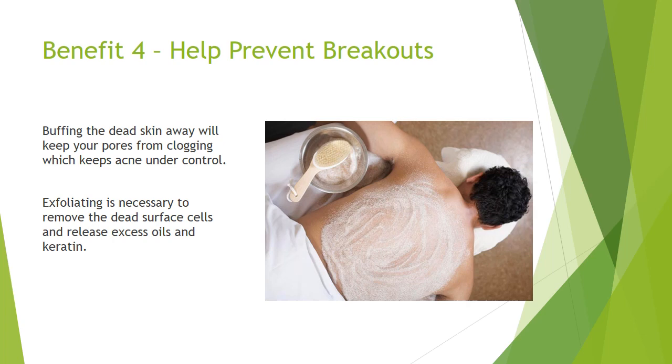Improving acne. Most acne products dry out the skin. While effective in destroying the bacteria that causes acne, these products are harsh and counterproductive, creating an excess of dry skin, which then acts as a barrier, trapping oil in the skin and starting a new cycle of breakouts. With regards to clogged pores, contrary to belief, clogged pores or blackheads and whiteheads aren't caused by poor hygiene. Most commonly, they're caused by misuse of products that trap excess oil and keratin in the skin. Exfoliating is necessary to remove the dead surface cells and release excess oils and keratin.